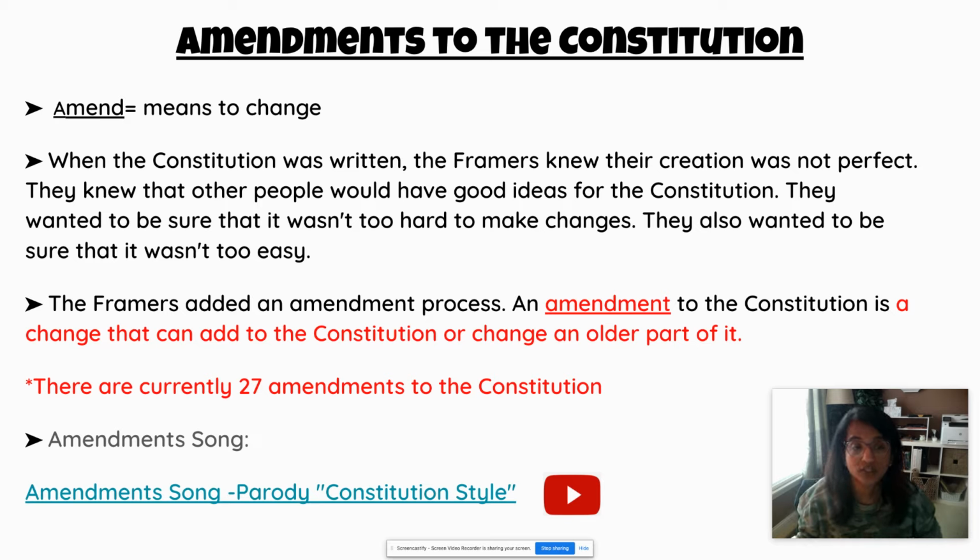And they wanted to be sure that it wasn't too hard to make those changes. They also wanted to be sure that it wasn't so simple that anyone could just say, you know what, I'm going to revise the Constitution today. It just can't work like that, all right? It's such an important document. It can't be too easy to change the laws. So the framers added something called an amendment process. An amendment to the Constitution is a change that can add to the Constitution, or revise an older part of it. Currently there are 27 amendments to the Constitution. That means there are 27 changes that have happened.